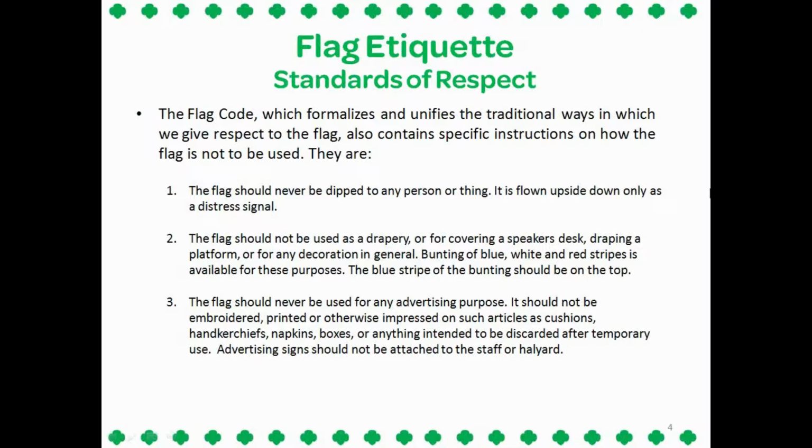Basically, I just want to point out that even though this is the standard of respect, there's no flag police out there necessarily. So when you're working with the girls, make sure they realize that just because they learn that you're not supposed to use flags for decoration doesn't mean that they need to go out there and start being little flag generals and getting into arguments with other people about that.